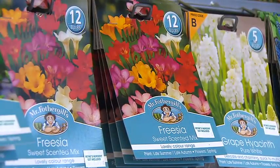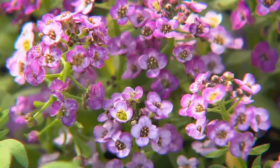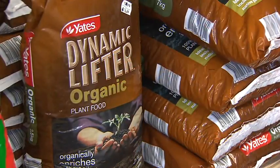Now, there's so many things to do in your garden right now, but if you only do one thing, make sure you feed all your plants. Herbs, shrubs, trees, citrus, lawns, in fact, anything that's growing in your garden, get yourself a big bag of organics and go for it.